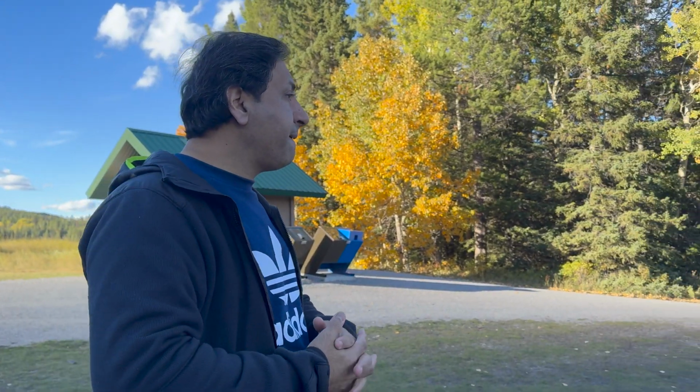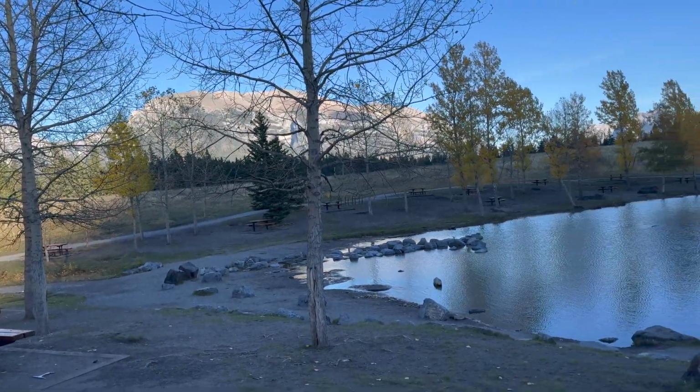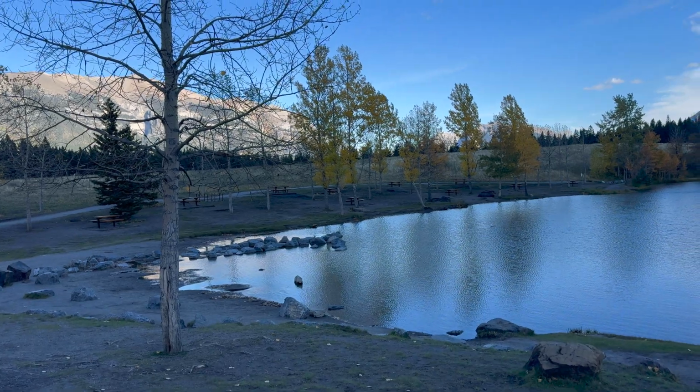And there are a lot of picnic tables over here. Yeah, you can do barbecues. You can stay the full day. And that's how it usually is in the summer, especially. People bring their food and they bring their barbecue as well. So they do the barbecue here. They swim in this lake. It's very neat and clean water here.